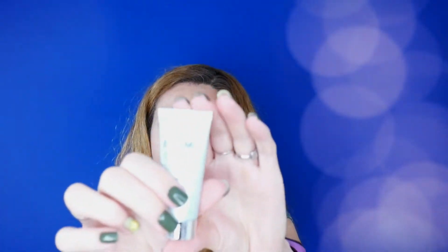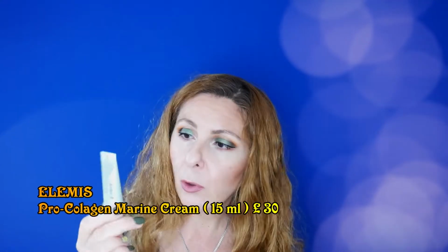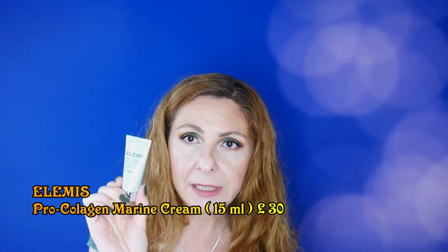Next, we have the sneak peek from last month, and this is the ELEMIS Pro Collagen Marine Cream. I have had it in the full size before. I have used a full jar of this, and the full size is actually 30 ml, so it's quite pricey. So the Pro Collagen Marine Cream in 15 ml retails for £30. So I told you guys it's quite pricey. This ELEMIS anti-aging cream uses the maximum concentrations of Padina pavonica, a powerful marine extract, to completely transform your skin. Its antioxidant properties improve collagen production to improve the appearance of fine lines and wrinkles.